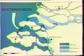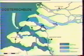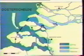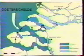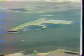Originally, the Delta Plan Dam was to close off the Oosterschelde completely. In the early 70s, however, it was decided to close off the remaining 3-kilometer-long open section with a buttress dam equipped with controllable gates. For this large project, new techniques, designs, materials, and machinery were developed and applied with great success. The dam has a total of 63 steel gates mounted in between buttress structures, which can be opened and closed to control the water level.